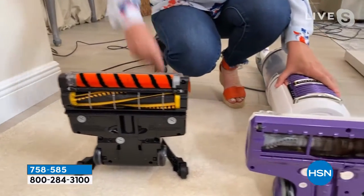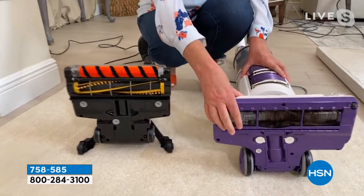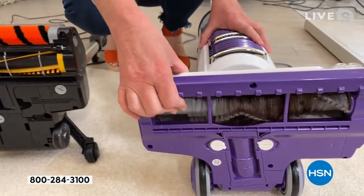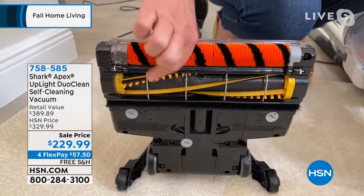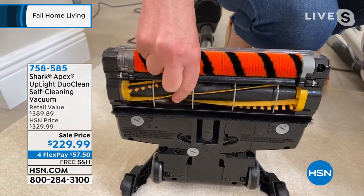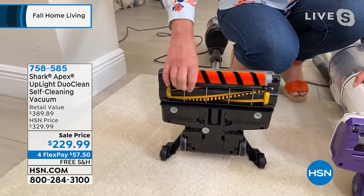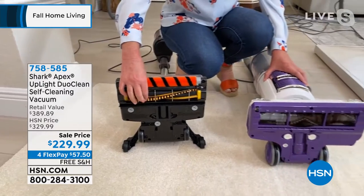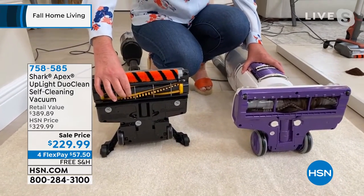So this is after I cleaned up the hair. This is what it looked like before. This is what you normally see after you clean up a mess like that. Look at this. I cleaned up the same mess, same hair, same everything. Didn't touch this for 1 second, and there's not a strand of hair on this brush roll. It's those flaps that make all the difference, and that's exclusive to Shark. Nobody else has that technology.